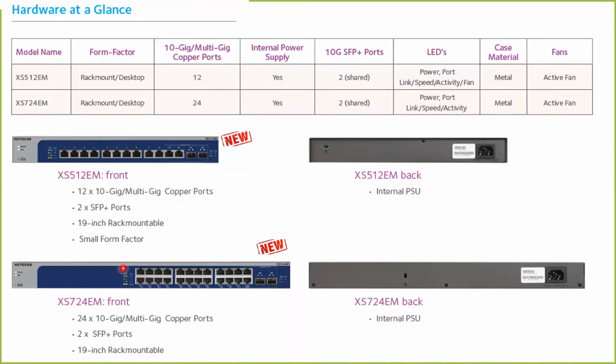The second one that we introduced is this XS724EM, the 24 port. It's a 24 port rack mount with 2 SFP+, and again, all these 24 ports can run 10 gig, 5 gig, 2.5 gig, and 1 gig. And we have the 2-port fiber on it. Here you can see the back side of these switches. We are just expanding our product portfolio, adding more and more switches with 10 gig and multi-gig, so that you can build the network that you want.